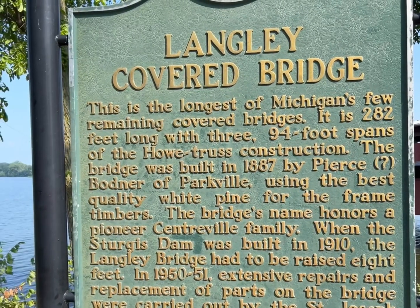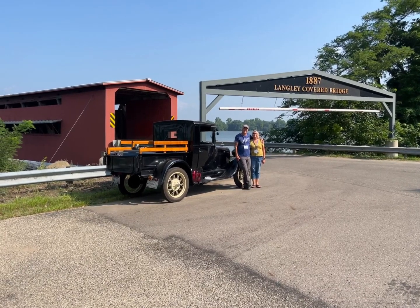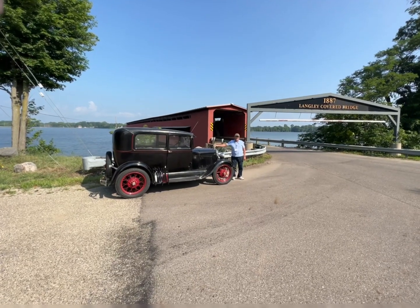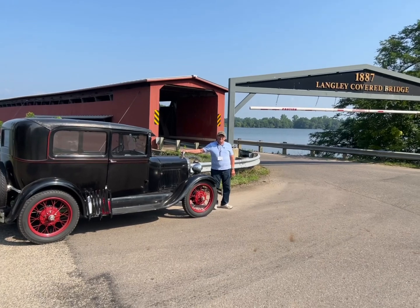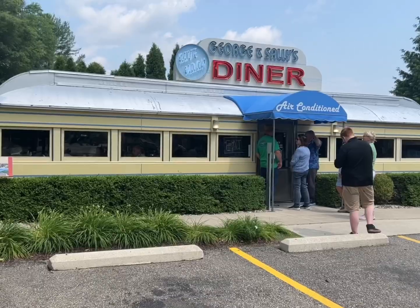We're at the longest covered bridge in Michigan. We drove across it on our way up to Kalamazoo. Pictures were taken with an iPhone Live. I don't know how to get the sound off of it.